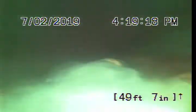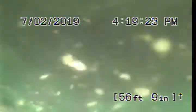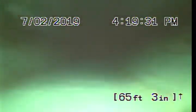As you can see, the stoppage is out of the pipe. This line does hold a little bit of water. Hold on, Dad! It's at 70 feet! Hold on, it looks like we still got some.